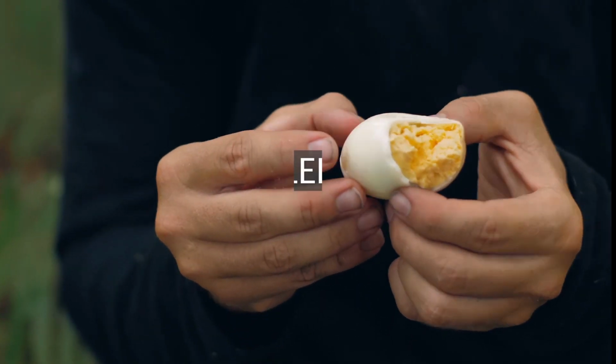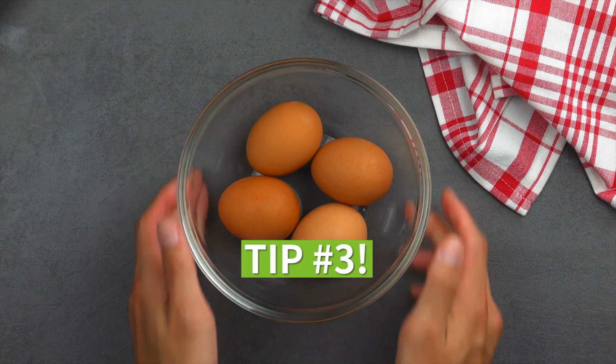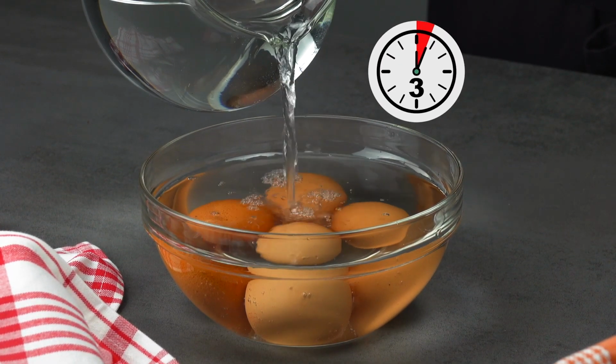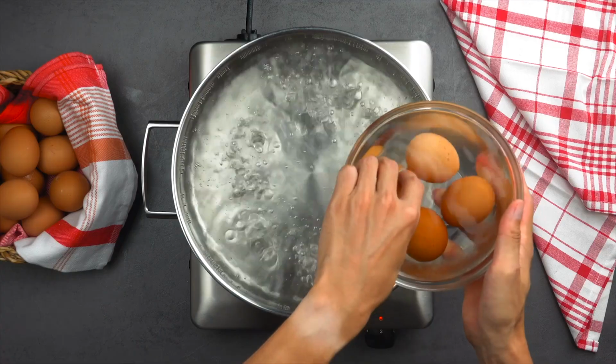Most people have boiled an egg at some point in their life, but I'm going to explain how to get it just right every time. First, submerge the eggs in lukewarm water for about 3 minutes so the temperature difference isn't too big. Then, bring a pot of water to a boil and place the eggs in the boiling water, but be gentle.